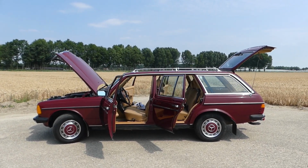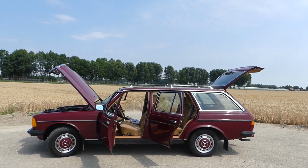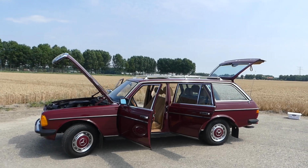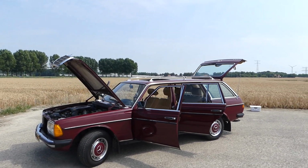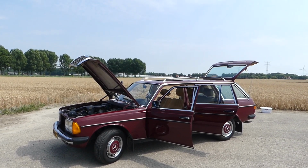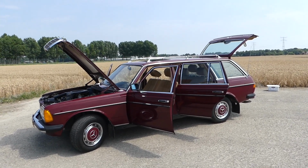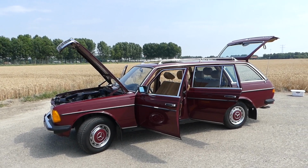This is Dodie, our 1985 Mercedes-Benz W123 series 200T. Done a presentation of her before, but it's already quite a while ago. And now after a day of cleaning, vacuuming, water vacuuming the interior, polishing, I thought it was time for another presentation. So here we go.